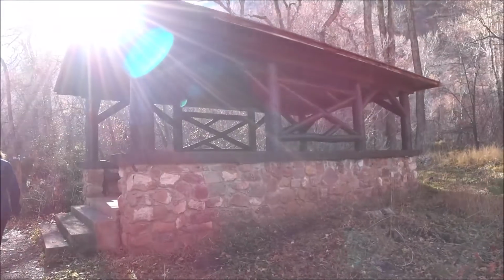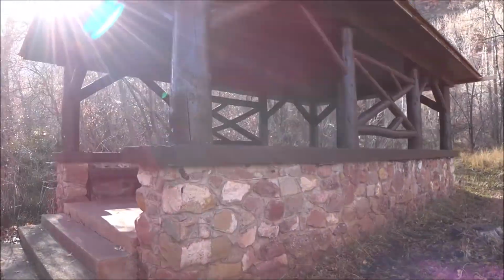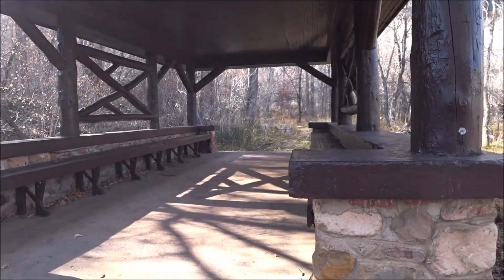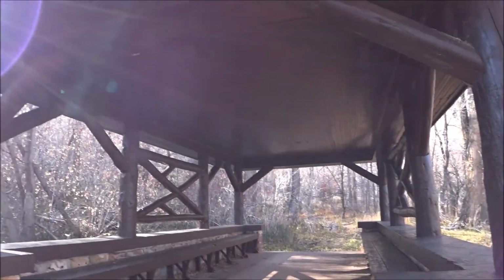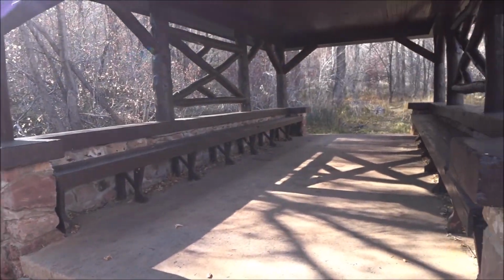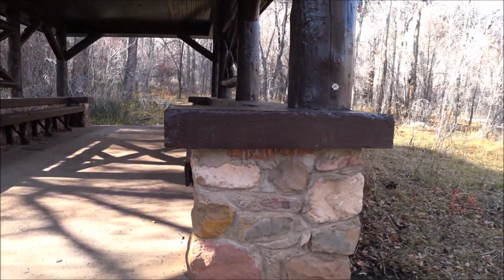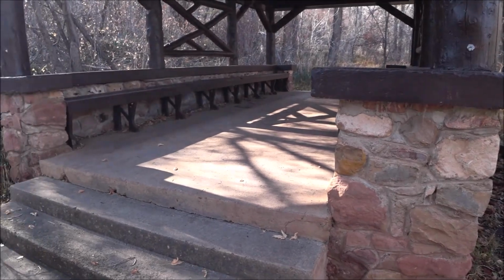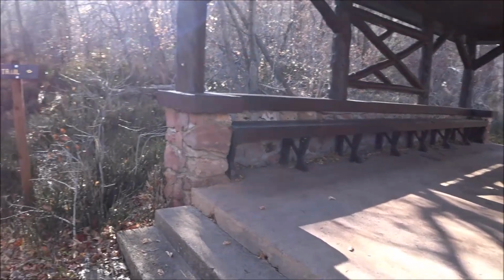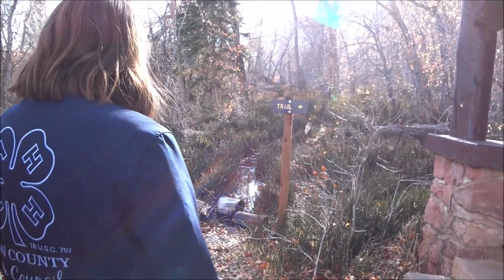You think this pavilion here was built by the CCC back in the 1930s? I think it would be. It's interesting. Is it just like a shelter, or was it built for a group gathering? So probably a pavilion for group gatherings. There's the trail. So let's walk through the snakeweed.